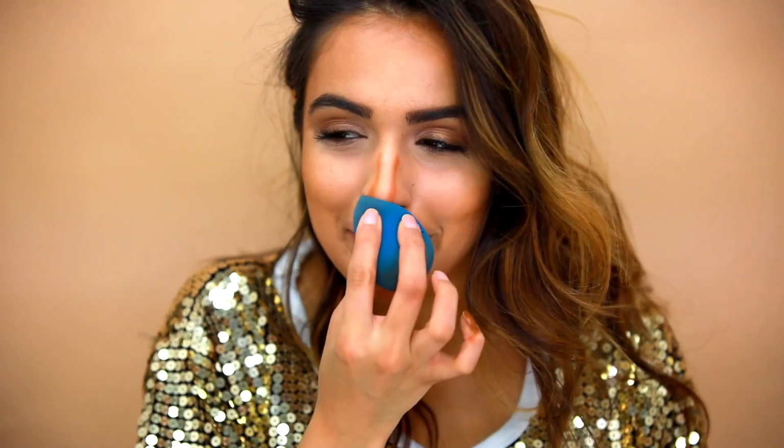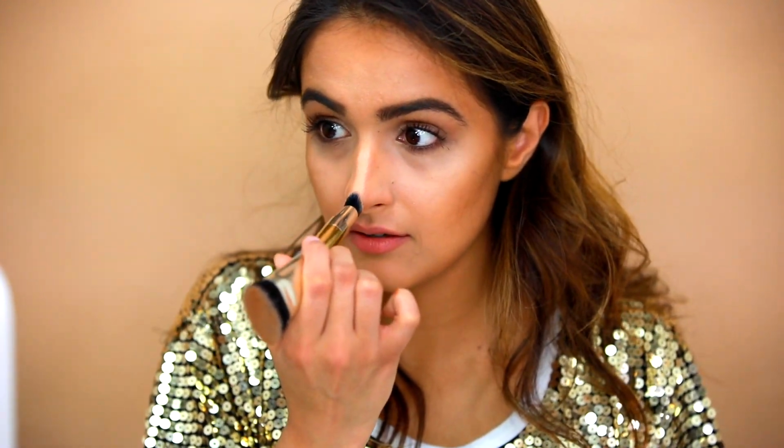Oh, this has been here the whole time. Now I'm going to blend, blend, blend, blend. Gently, gently. Another thing I like to do, which I actually didn't do before, is take your concealer and bring it right down the bridge of your nose, just a smidgen. Blend that down. This really just helps to highlight your nose.